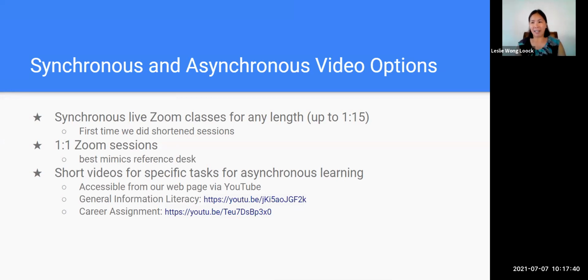So basically, we are considered faculty. So we are lumped together with the classroom faculty, and the librarians at NCC have been home since the COVID shutdown in March of 2020. So we haven't been back. Our building is open, but there are no faculty librarians there. It's open for just computer usage and Wi-Fi usage.